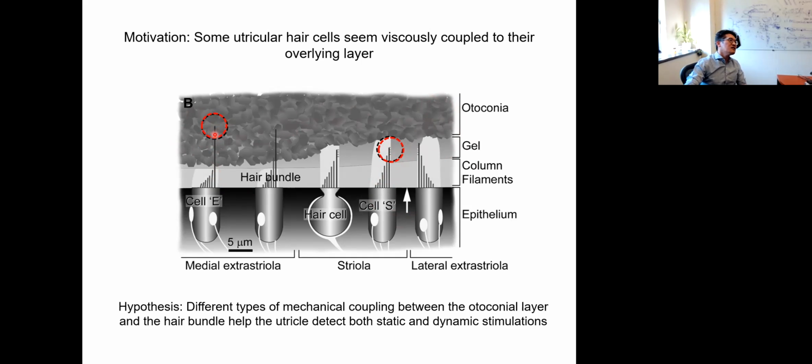Our hypothesis is that cell E is a static sensor measuring the position, the DC sensor, while cell S is kind of a motion sensor. It senses the change of direction of movement. In that scenario, having those two types of sensors subjected to different mechanical boundary conditions helps to achieve a wide operating range while maintaining good sensitivity depending on stimulation type.